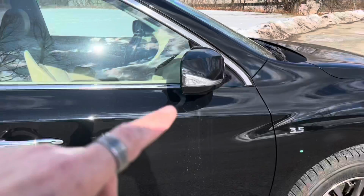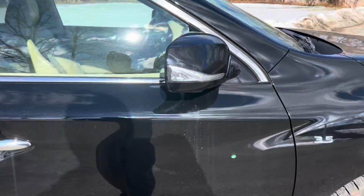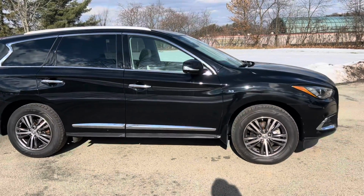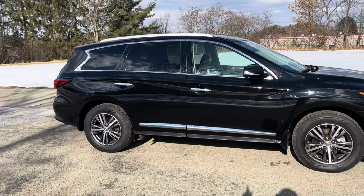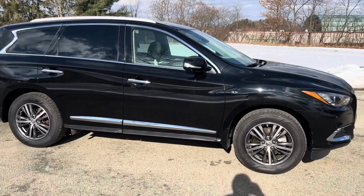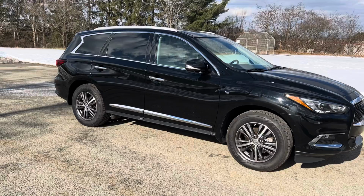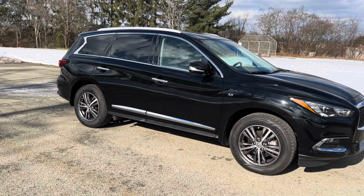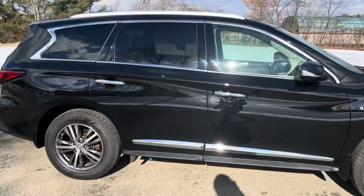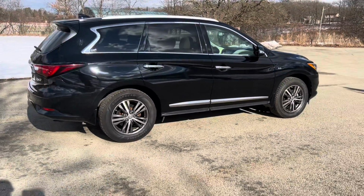You'll see here on the mirror, you've got the extra integrated turn signal in the mirrors. So it's just an extra spot. You've got the turn signal up front, turn signal in back, and an extra spot here on the mirror just to let the people around you know that you're going to go left or right. Again, the chrome accent pieces, I think, really set this vehicle off.